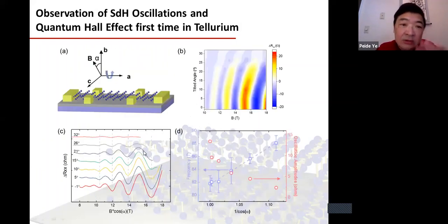And then you can tilt the angle. This is all standard. Then you find everything is proportional to the perpendicular magnetic field. So that's why it's very, very standard, because it is a 2D electron gas, not electron, a 2D hole gas system, on P type tellurium.